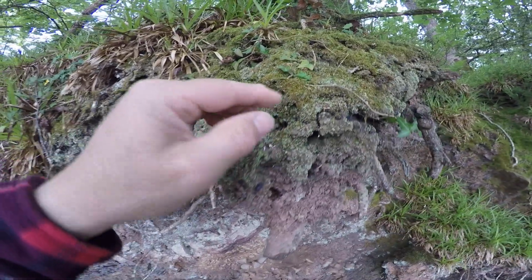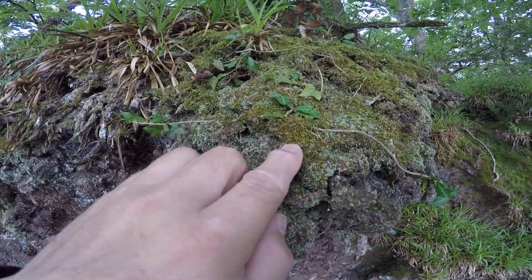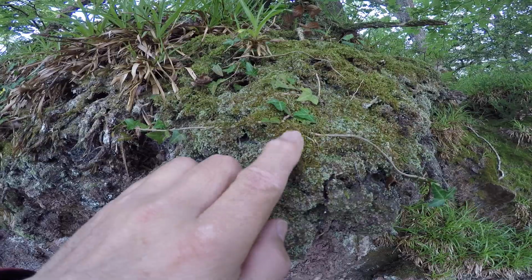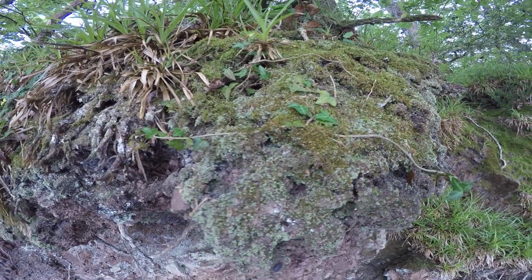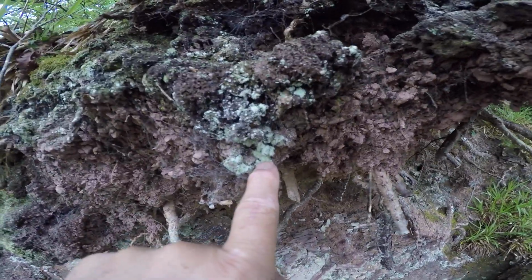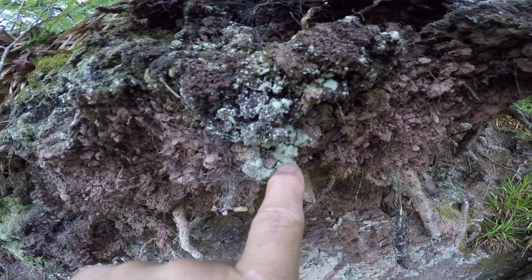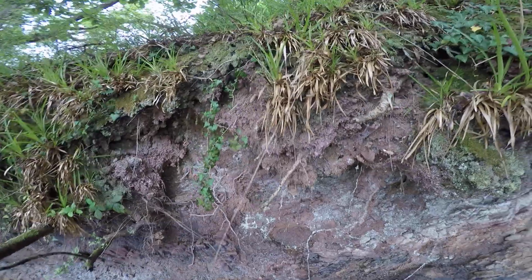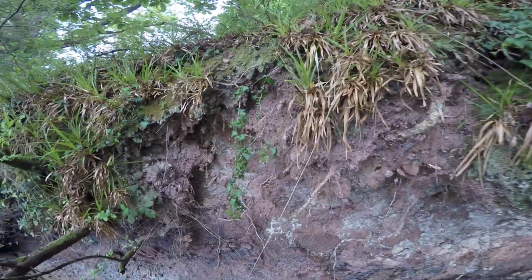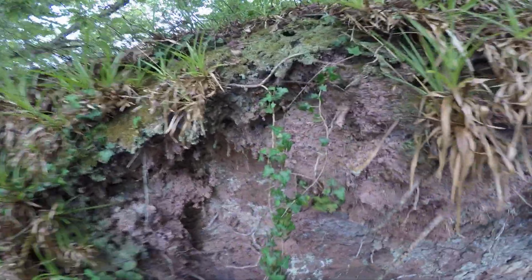Then further up on the top you've got this little moss. GoPro's probably not the camera, but that's what I got. That's nice. And then you've got this lichen as well, which may or may not be some kind of specialist. You can see it all the way through here. So this is kind of a reminder that in various places you have various niches for various different things.